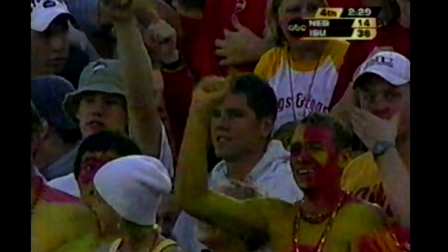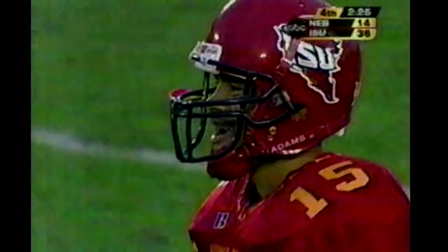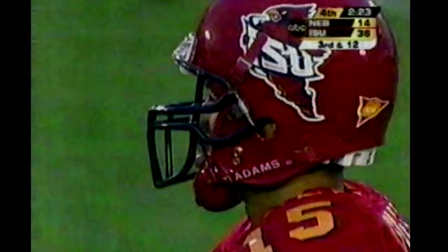These people have waited a long time for a day like this around here, haven't they? Seems like forever. Haven't won since 92. That had beaten Nebraska. The students are to our left across the way, and they're ready to come out.